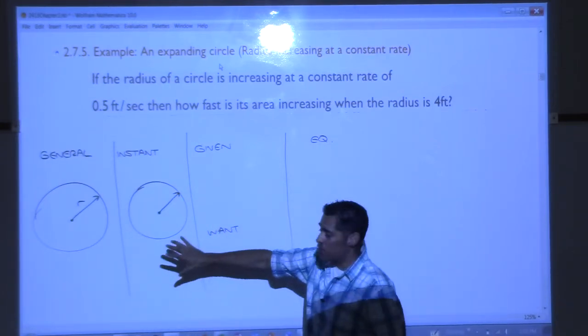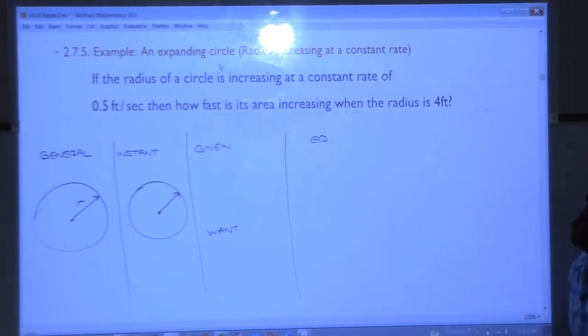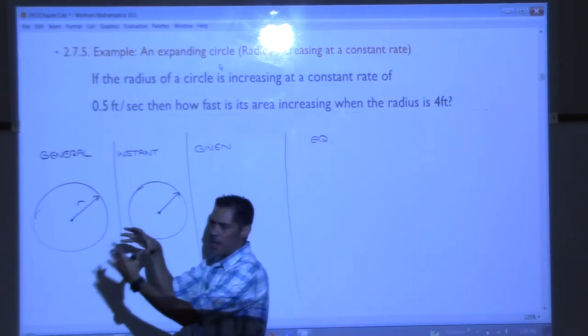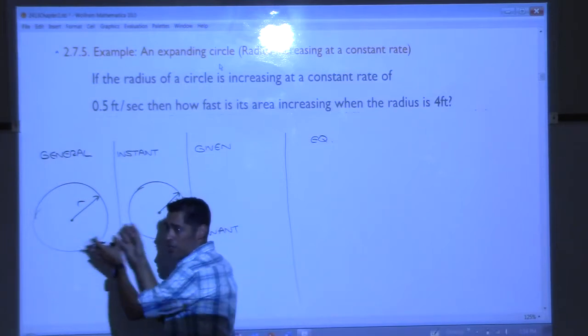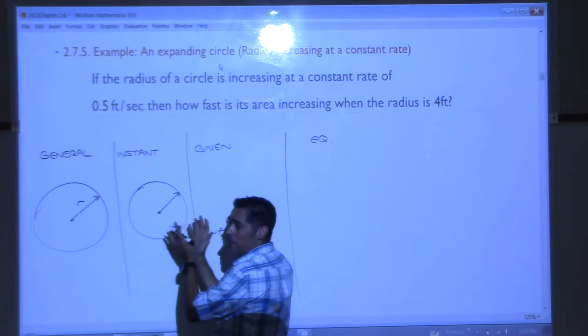Can you tell me about anything, Jesse, in the picture at the instant? Something that you know is true at the instant. It's going to be bigger than the general. That's the part of the picture. We don't really need to worry about drawing these to scale. We just need to know this one's in motion, this one's not. This one's frozen at a point in time. Can you tell me anything about that point in time?